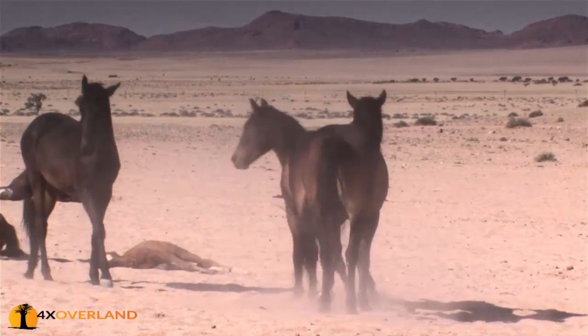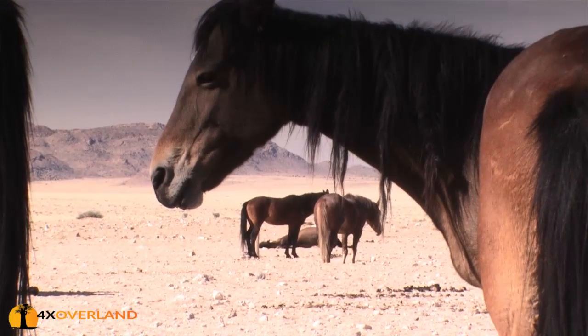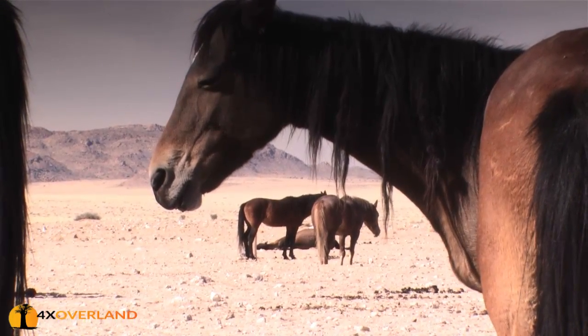Right in the beginning, before 1915, we had no wild horses in this area. No wild horses around here. The horses started coming in from 1915 to 1918. That was a period of time that we had the First World War between the Germans and the Southwest Africans. That's when the horses started coming in.